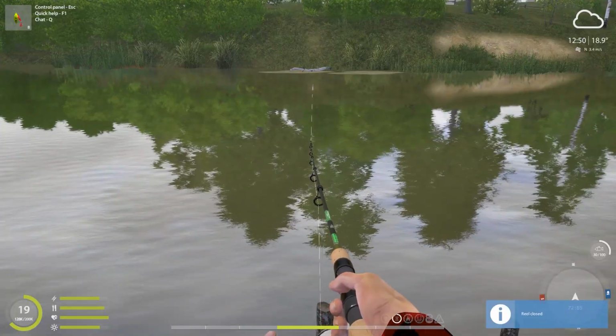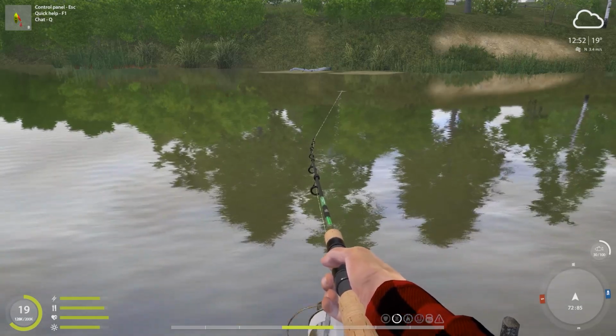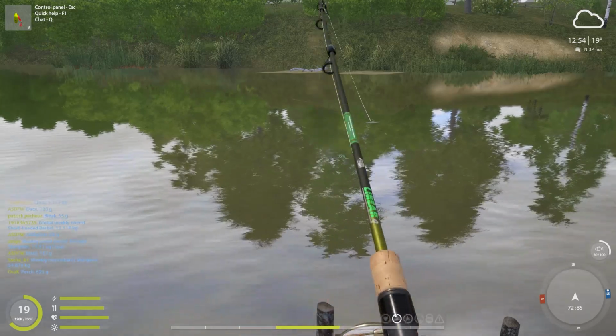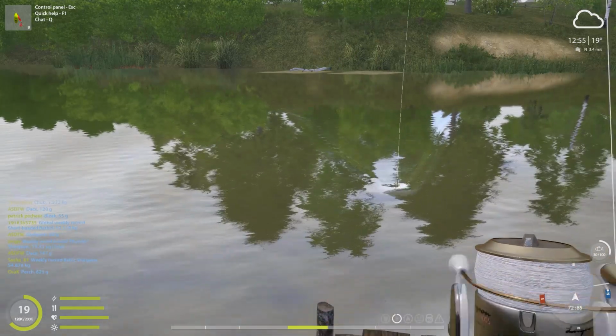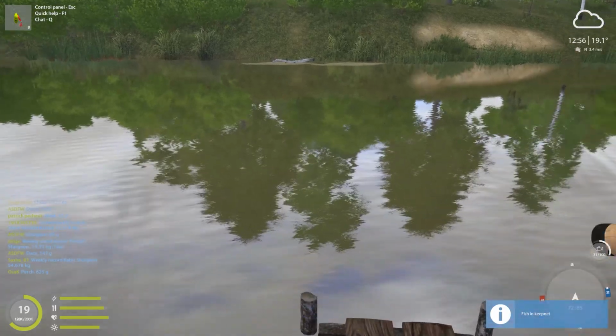We actually have a fish on already. How is that even possible? My lure literally touched the water and already had a fish on. And I think it's a perch. Yeah. It's a tiny perch, but we take those. We need to level up our spin fishing. And this spot is extremely active, which means we'll get our level up super quickly.